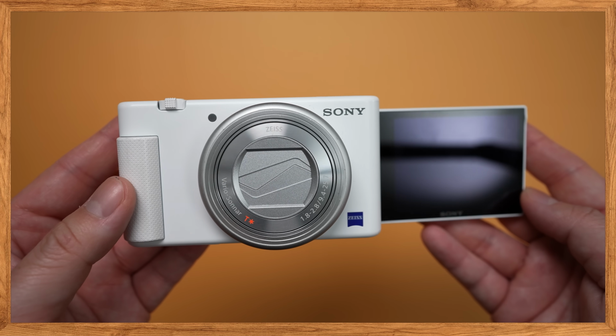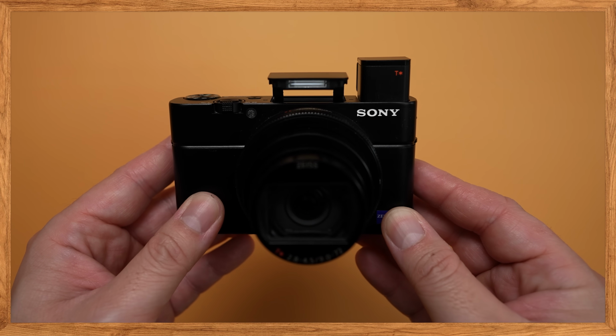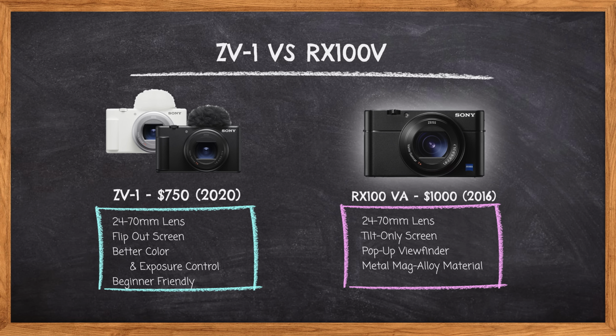And you can feel it's less premium because of its plastic-ier build versus the metal magnesium alloy from the RX100. Aside from that, I'll let you in on a little secret. Both the image and video quality are almost the same between these two cameras.